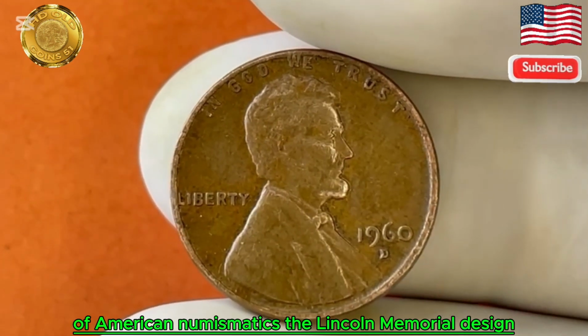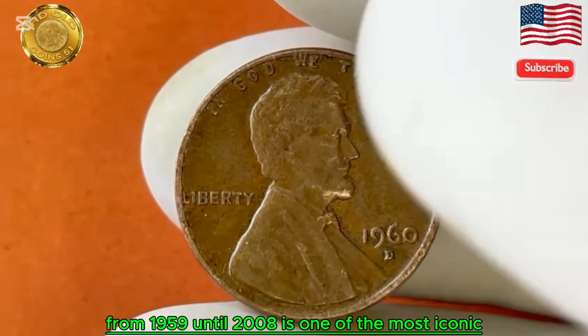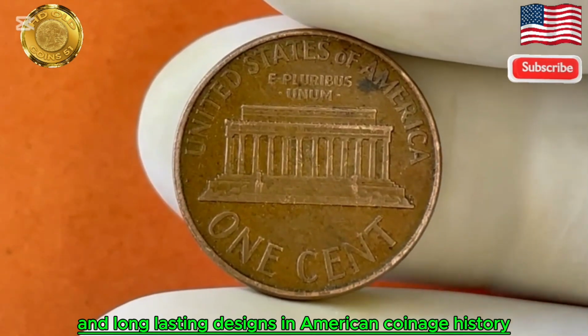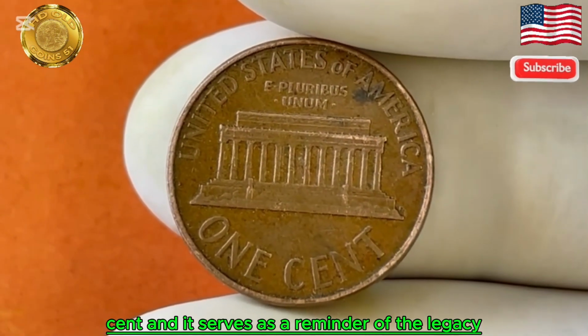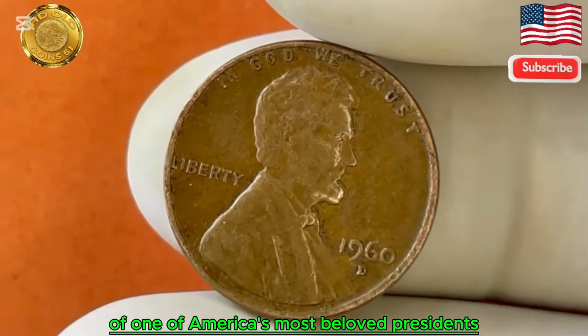The Lincoln Memorial design, which graced the reverse of the penny from 1959 until 2008, is one of the most iconic and long-lasting designs in American coinage history. For many people, the 1960 penny is the quintessential representation of the Lincoln cent, and it serves as a reminder of the legacy of one of America's most beloved presidents.